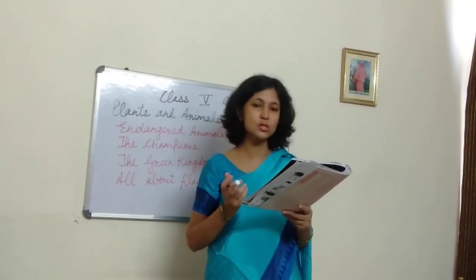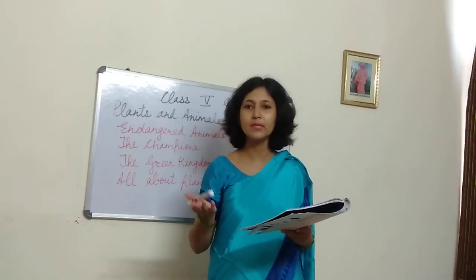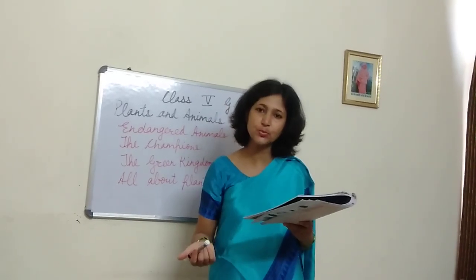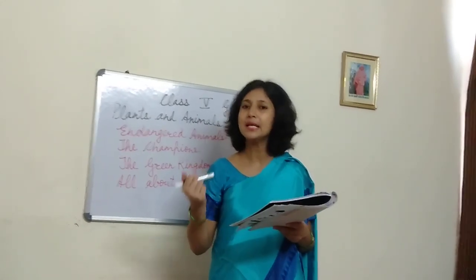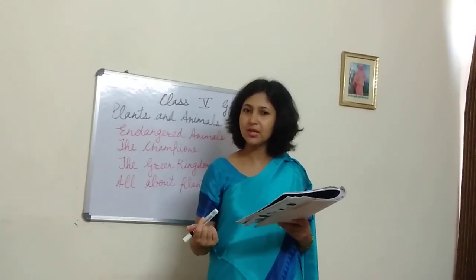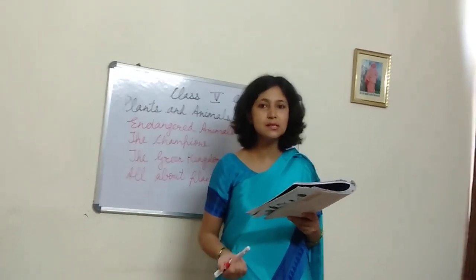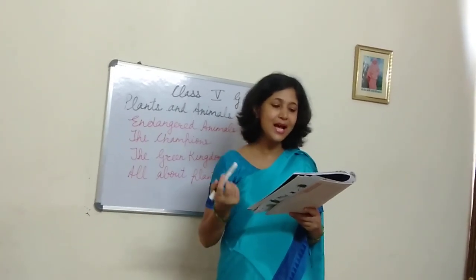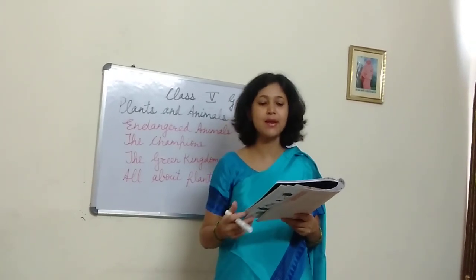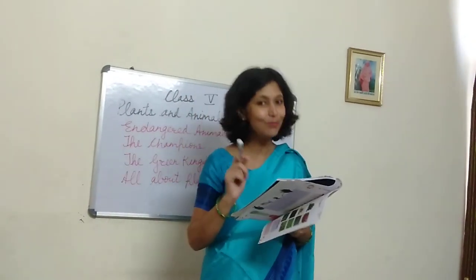Then, what is the process of evaporation of water from the leaves known as? The process is known as transpiration. Transpiration is the evaporation of water from the leaves. Clear, children? The process is known as transpiration. I am repeating these answers with questions. The stem carries water and nutrients to other parts and also provides support to the plant.